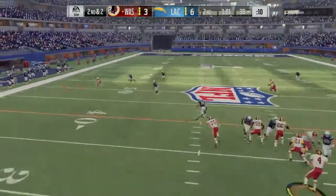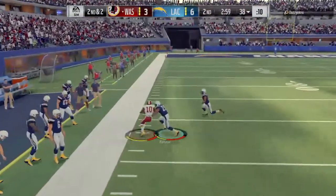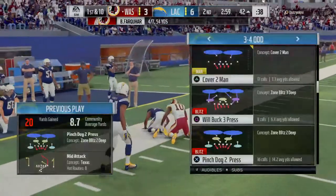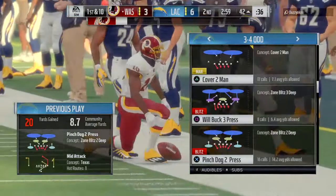They're going to look to throw. Room to run past midfield. That one caught by Tyreek Hill. A good pick up there of 20 yards.